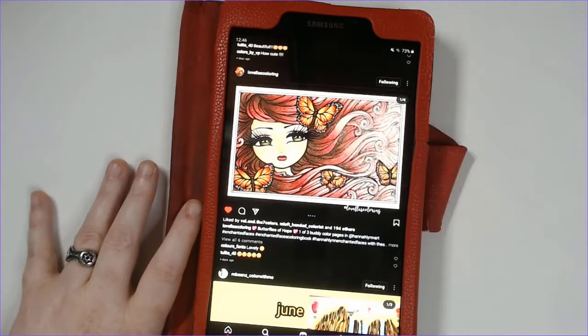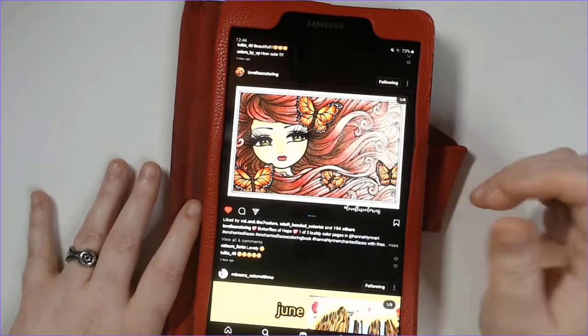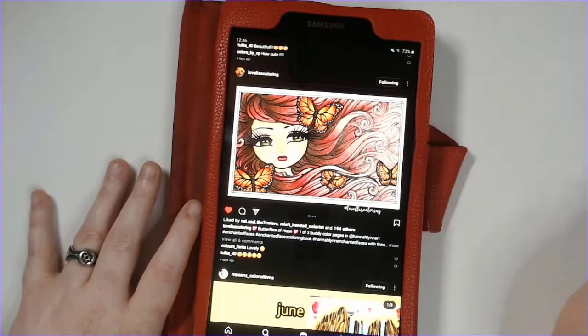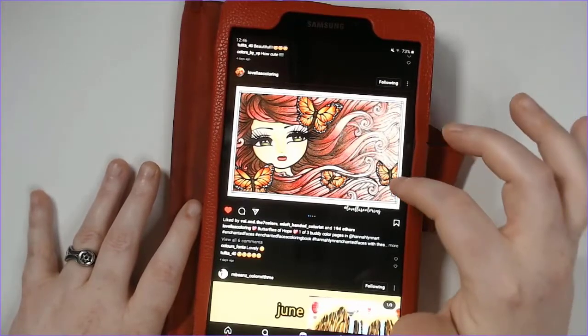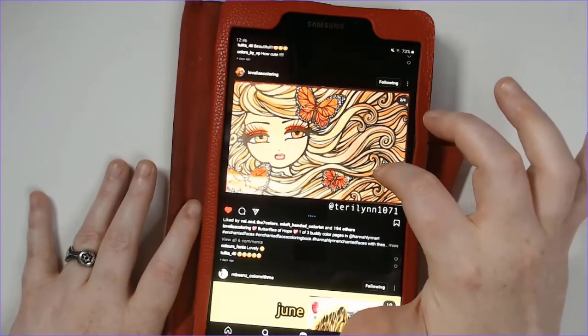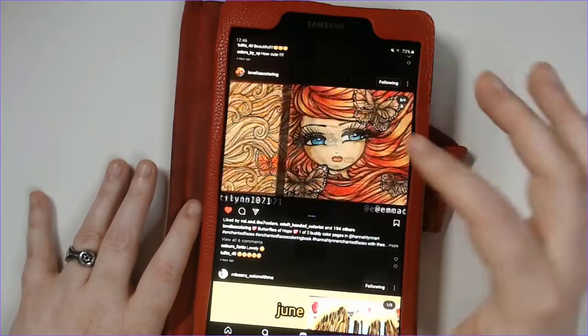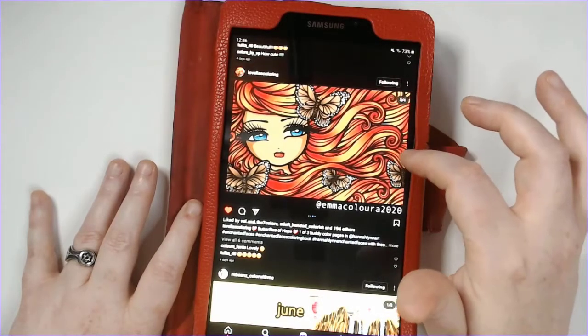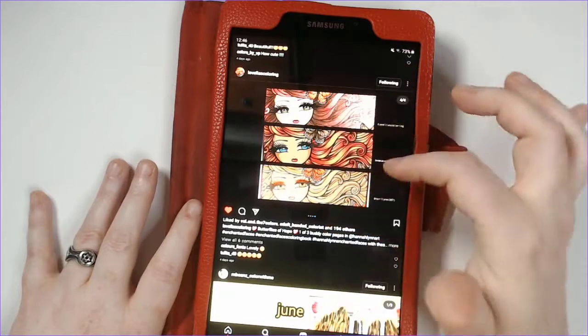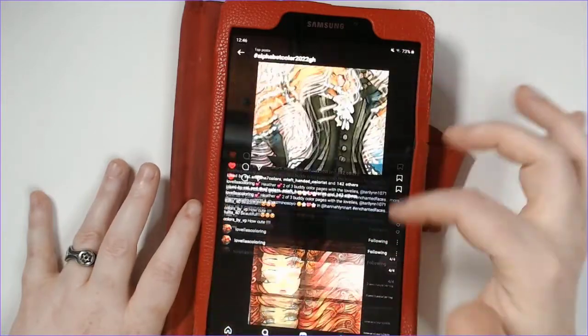That's hers. Okay, so she's done these as buddy colors. And so, you know, I guess by default the other buddy colors participated too. So let's just go ahead and look at them. Terry Lynn had a pretty one as well with the blonde and the orange. Love that. Emma Colors, very pretty. And then the three together.